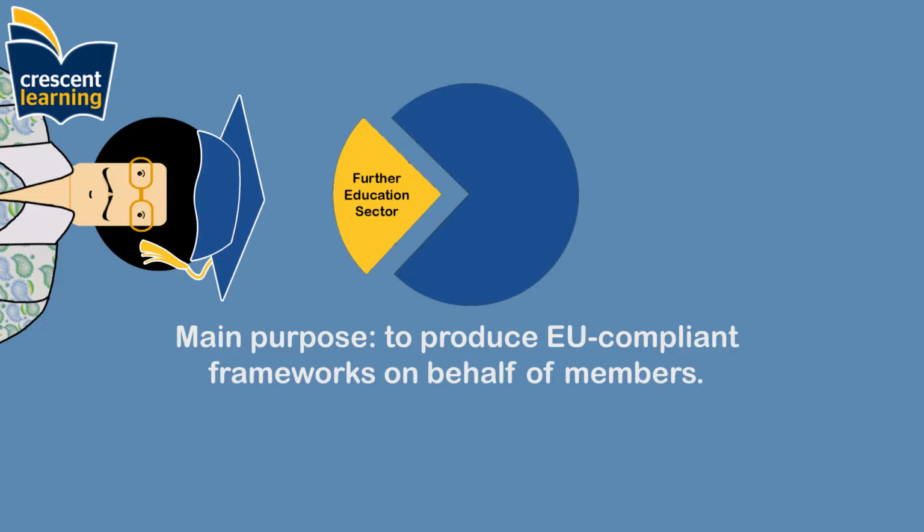A framework is a method of purchasing where a central body, such as CPC, sets up a purchasing arrangement with a supplier or several suppliers on behalf of a group of end users. Each end user then orders goods or services through the framework whenever they need them, using a simplified selection and ordering process.